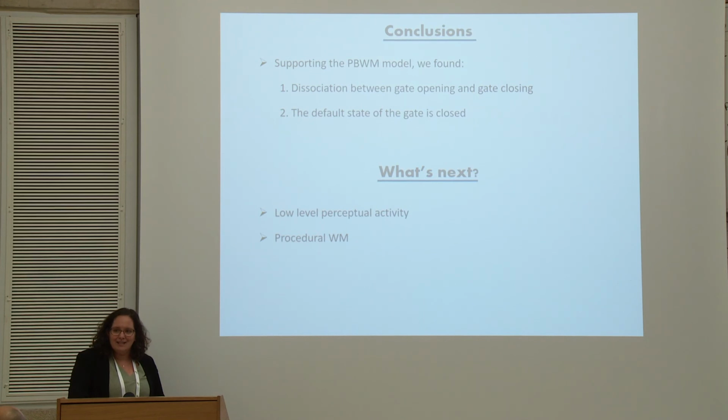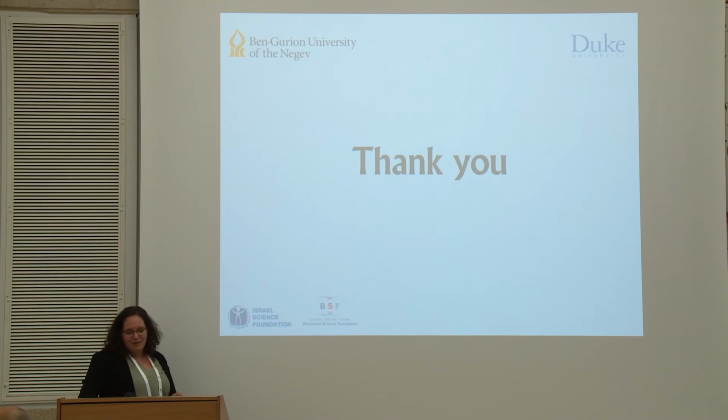Next, we would like to explore further the FFA activity that we saw here, the posterior activity, and to understand what is the relation between the low-level perceptual activity and updating working memory, and the neural mechanism underlying procedural working memory and not only declarative. And this will be all, and thank you.